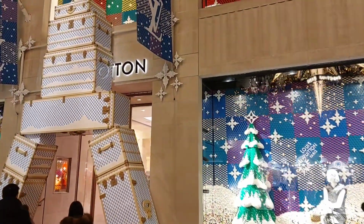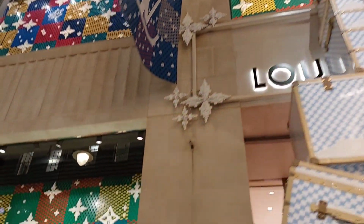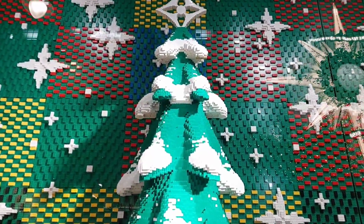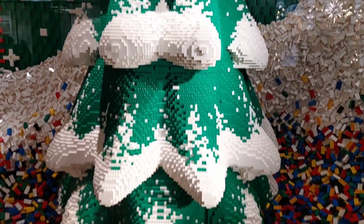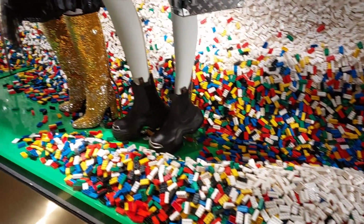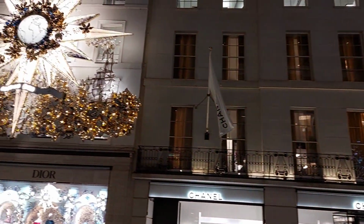I'm going to cross over to Louis Vuitton, looking quite interesting with their Christmas display. And this is pretty cool because they got the green for the Christmas tree. Did you guys know, technically in some cultures, the original color of Christmas was green, but hashtag capitalism, a certain organization changed the color to red to match, allegedly, their own color.